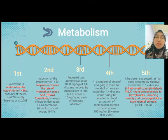At a single oral dose of 20 mg per kilo in mice, the metabolism was so rapid that 1,4-dioxane could hardly be detected in blood. Saturation of metabolism seemed to occur above 200 mg per kilo. The last one is it has been suggested that at high dose, presumably reactive metabolites of 1,4-dioxane, B-hydroxyethoxyacetaldehyde (HEA), might be responsible for the cytotoxicity, including toxicity and carcinogenicity in experimental animals.